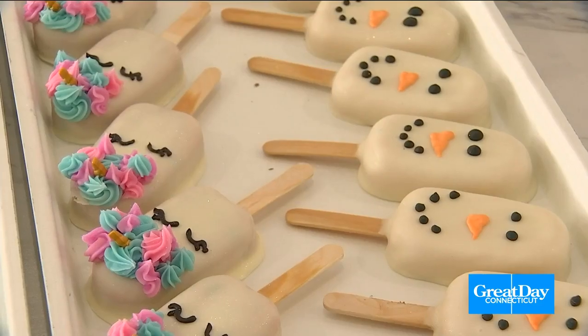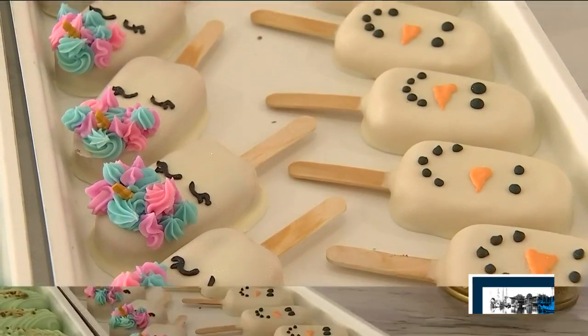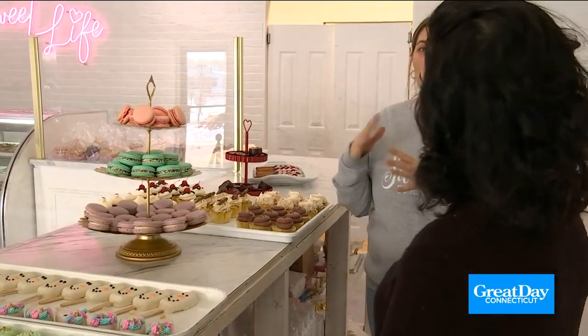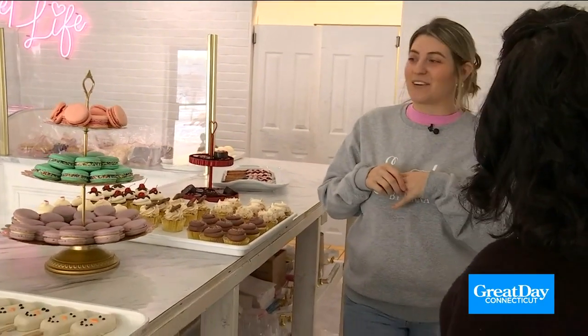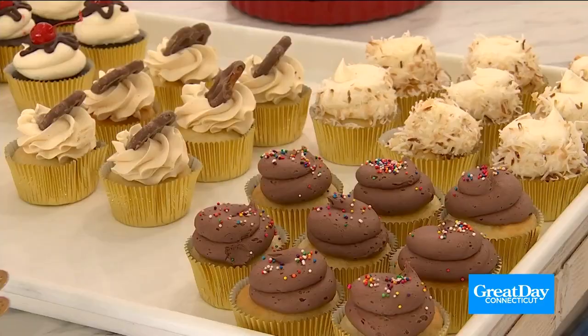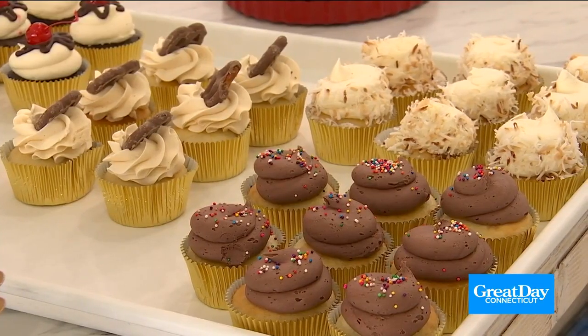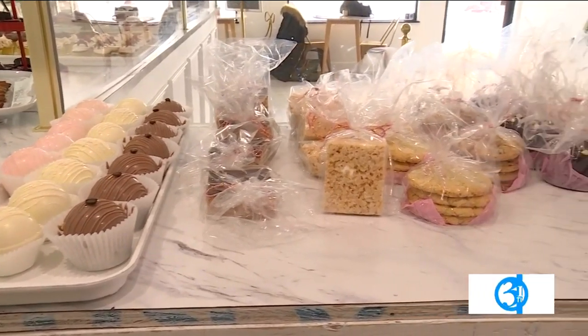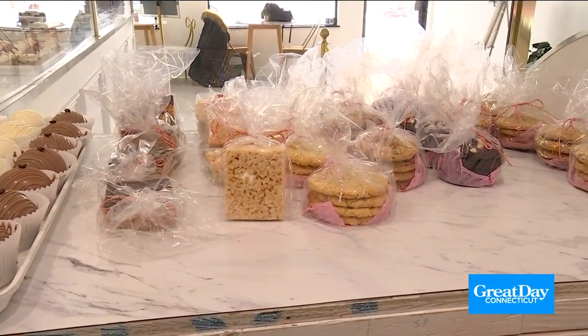We call them cakesicles, but they're also known as cake pops. Macarons, we wanted to bring macarons here because these are more of a fancy French bakery type of thing, but people love these too and you can't really find them anywhere. Cupcake flavors change every single week. There's always hot cocoa bombs, cookies, Rice Krispie treats, and everything is made from scratch.